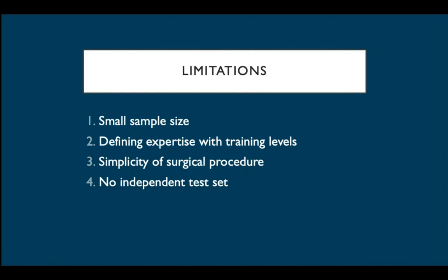If we had more participants, we could potentially do a completely separate data set and have more robust, more reliable results in the general population.